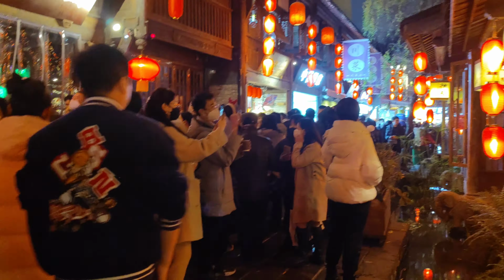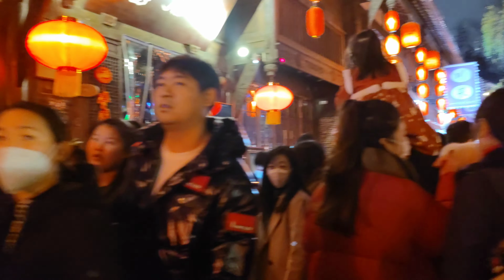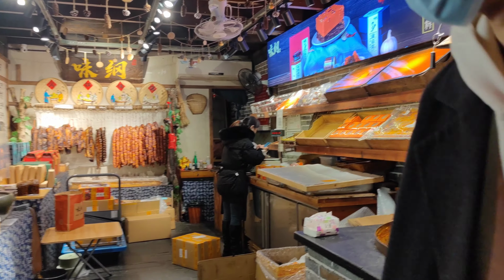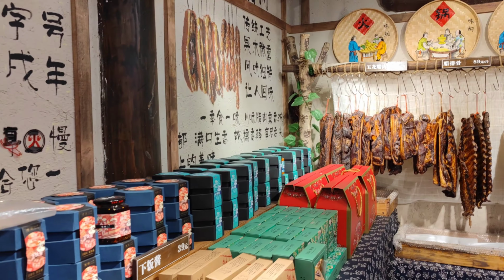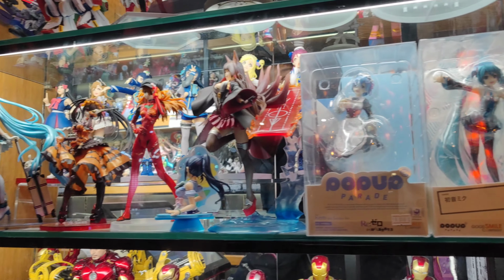Wow, look how busy the street is. So busy. Take a look at all the Chinese sausages. There's different figurines and action figures. Some Avengers, Marvel, anime characters.